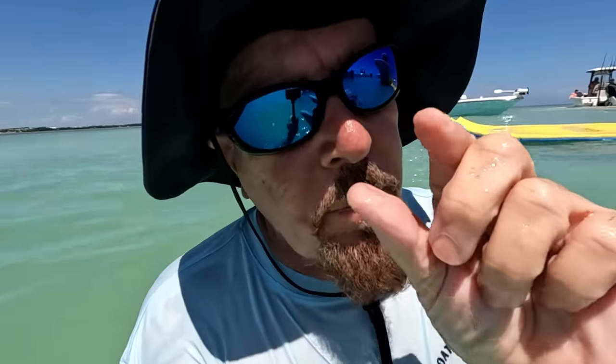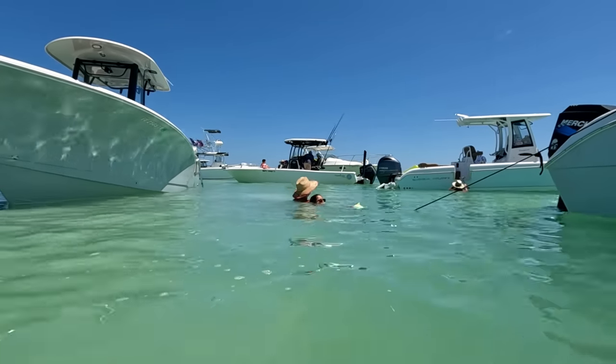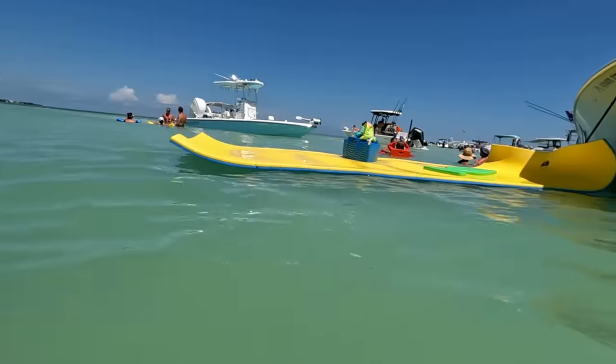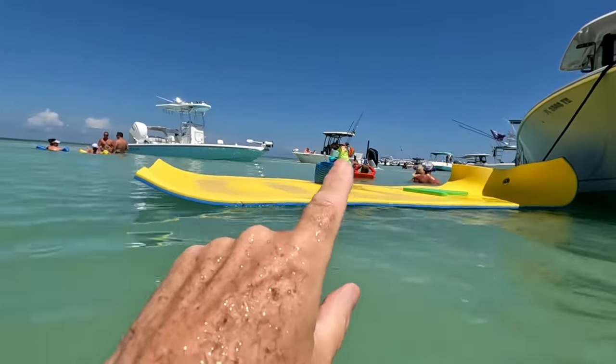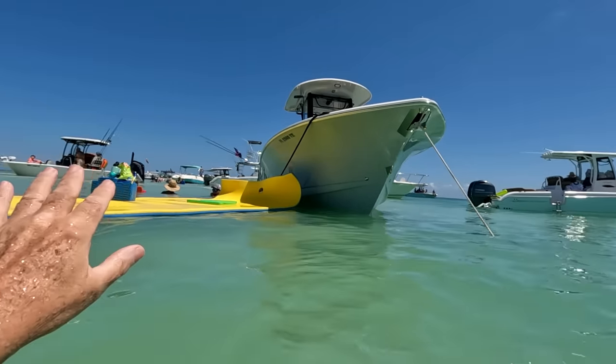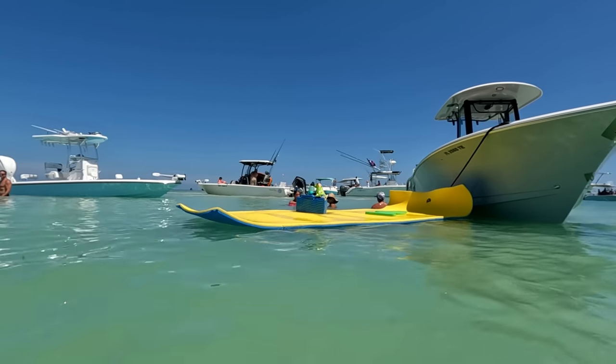Right here at the Islamorada Sandbar, if there's only a little space that is open between your boat and the boat next to you, everyone will get in. Everyone will look for a space anywhere they can get in, just to get in here. And you can see them right there. They went through all these boats here, got inside here, and they're anchoring at the moment.